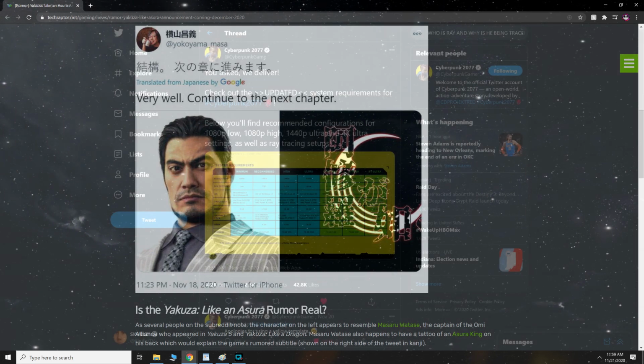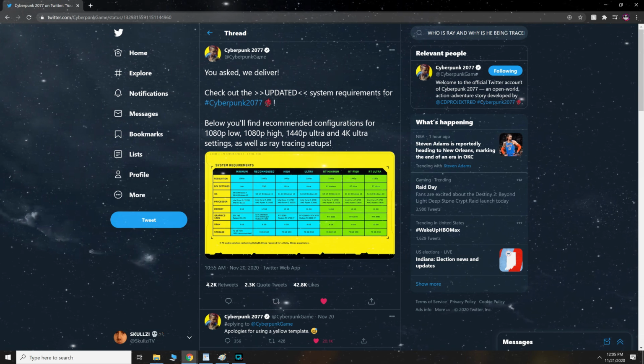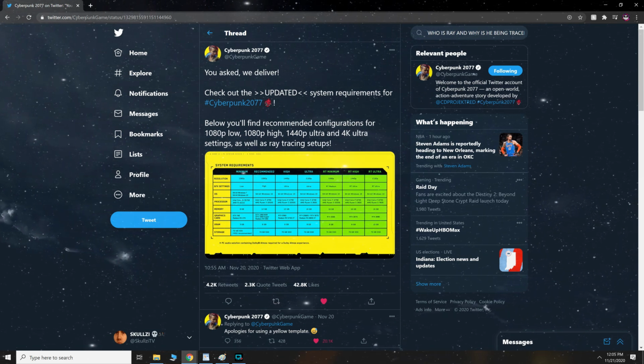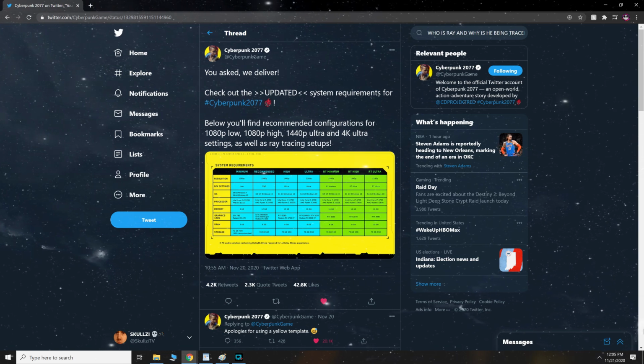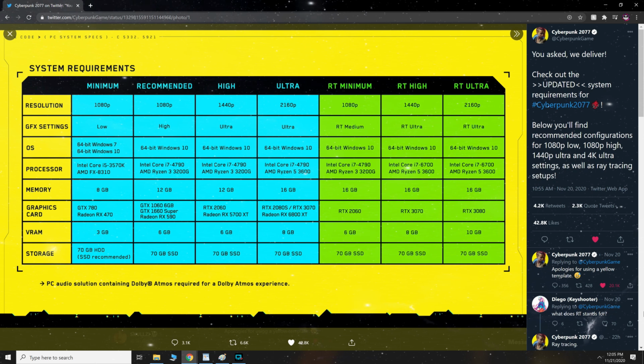Next up, we got the updated Cyberpunk 2077 system requirements, thanks to CD Projekt Red, and they are pretty beefy, especially for that ray tracing. I have an RTX 2080 Ti, so I might actually have to play this with ray tracing off if I want to experience this game in 4K.